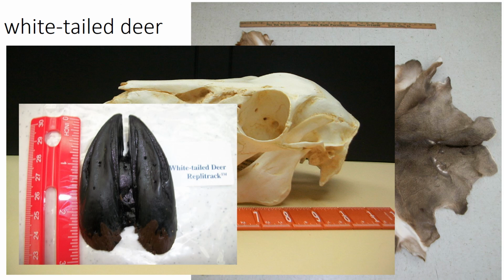Deer tracks are going to be quite easy to identify. You think about our mammals, we've been looking at a lot of feet, and now with our deer, we're looking at a hoof print. And so just kind of keep that in mind.